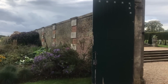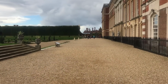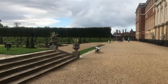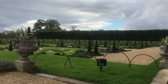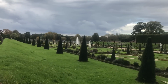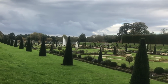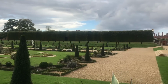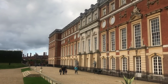And now we visit the Privy Garden. This area of the palace grounds has always been a private space for the monarch. Each sovereign that has resided here has changed it for their own personal use, as usually their rooms would have overlooked this section of the garden. For example, in the time of King Charles I, it was a simple place to display his collection of statues. We can see here where the king's rooms would have been.